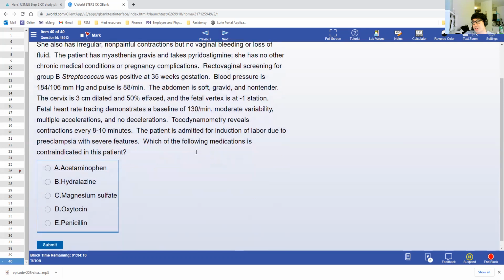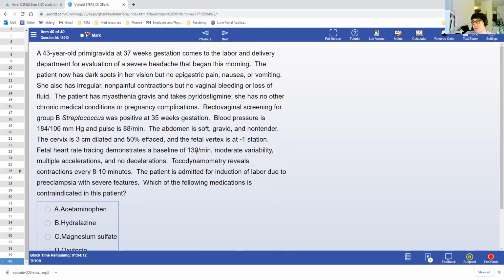This is about contraindications in a patient who is coming into OB triage for a severe headache at 27 weeks. 43-year-old. Wow. Okay. Her first pregnancy at 37 weeks. Dark spots in her vision. Oh, that's not good. Irregular, non-painful contractions. So this is Braxton Hicks. Patient takes pyridostigmine for myasthenia gravis. Okay, interesting.